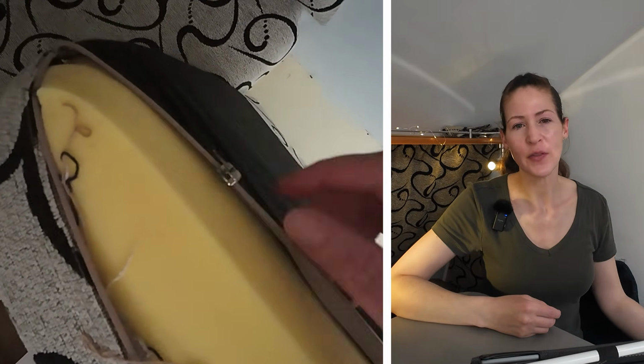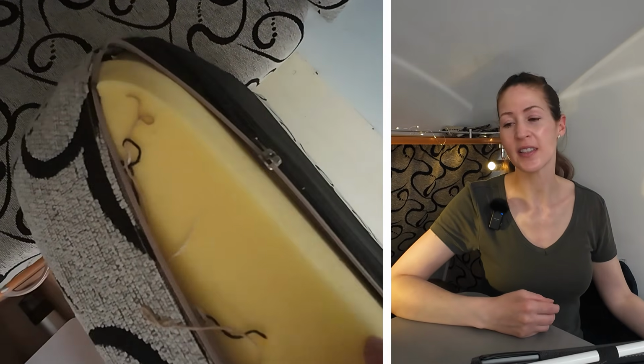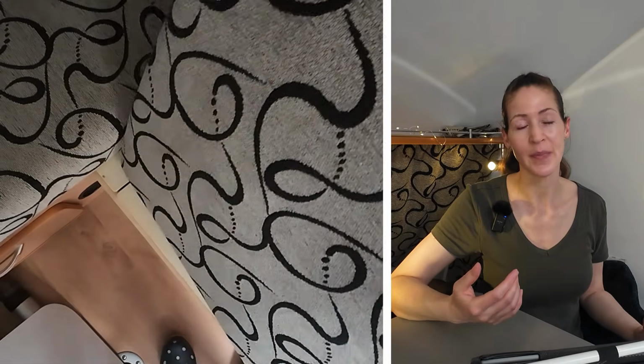Now again, it's a very easy fix. I just need to take it to a seamstress and it'll be done in no time. And everything else that I've mentioned, they're all minor things. None of them affect the practical use or the safety of the GoPod.